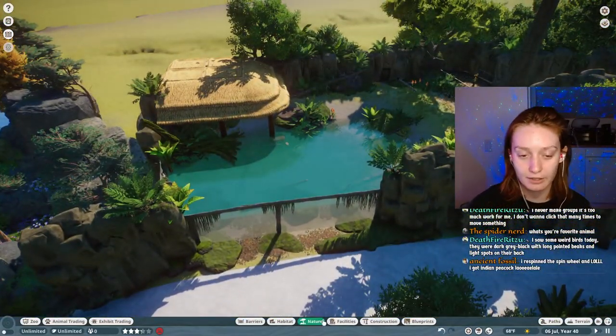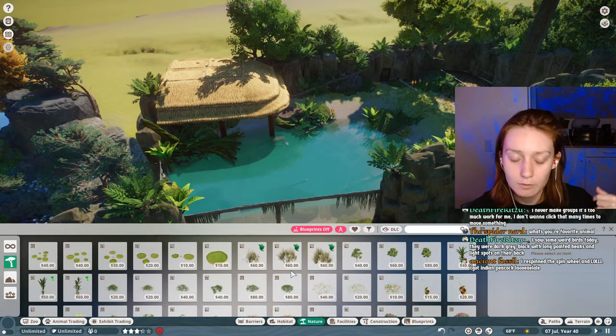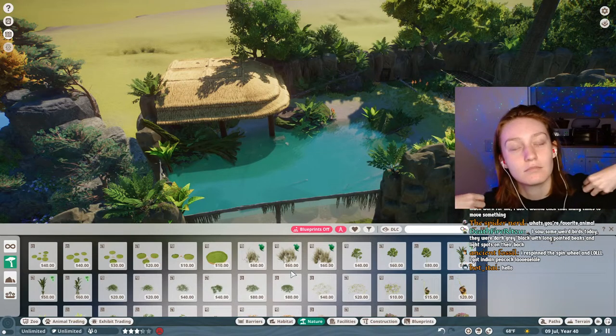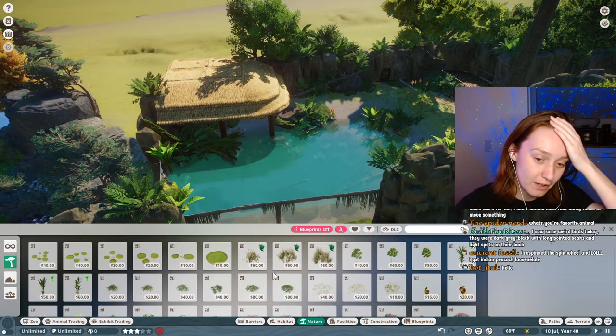I think I want to add some floating plants, maybe just a few. What's my favorite animal? I like deer, giant anteaters, and goats. And Geronyx. I like a lot of animals. It's hard to pick a favorite.